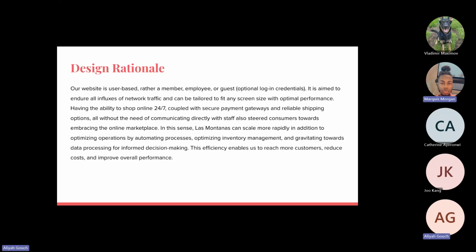Our website is user based. Whether it be a member, an employee, or a guest, the member and employee requires a username and password, which also has the ability to be multi-factor authenticated. It is aimed to endure all influxes of network traffic and can also be tailored to fit any screen size with optimal performance. Having the ability to shop online 24/7, coupled with secure payment gateways and reliable shipping options, all without the need of communicating directly with the staff, also steered customers towards embracing the online marketplace.